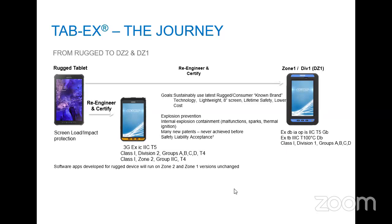So that's the Division 2 version. When you go to Division 1, this is the exact same device. The hardware in it is exactly the same as what's here, but we've got to do a whole lot more. So with this device, we actually use a flame-proof enclosure internally around the tablet, and then what you see out here is a secondary case. There's also some intrinsically safe techniques that we use with the charging circuit and the battery and things like that. The primary concept is flame-proof or explosion-proof, but it does use some IS techniques as well. So this is, again, the exact same device, the difference between Div 2 and Div 1.